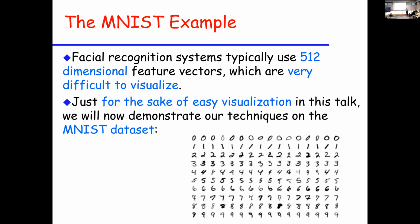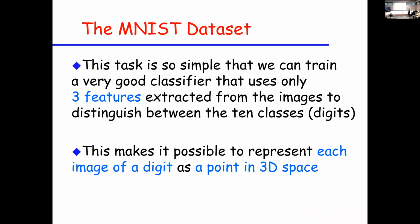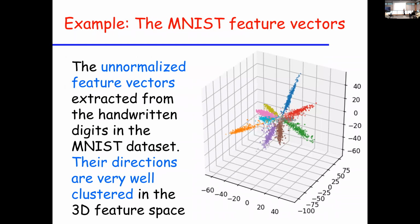Okay, so we trained a network with only 3 features, and what we got is the following. Here is the collection of feature vectors for the class of handwritten 0 digits. Here is the collection of vectors for the handwritten 1. So you have 10 colors for the 10 classes, and you see that indeed the training clustered together all the different representations of digit 0 into the same narrow region, all the feature vectors for 1 into another direction, etc. Is it clear what the meaning is here?